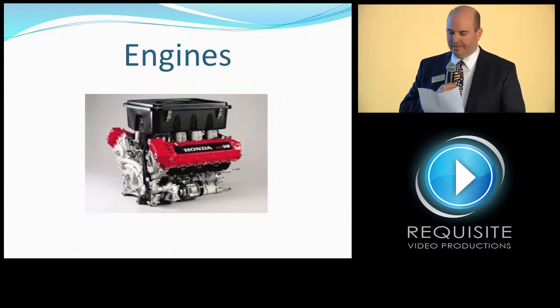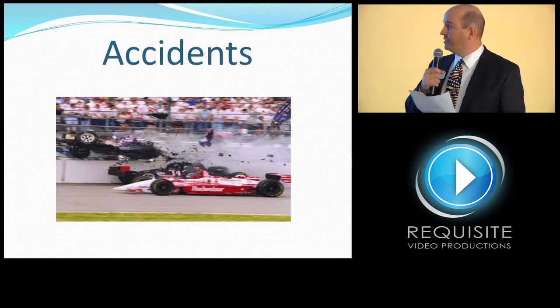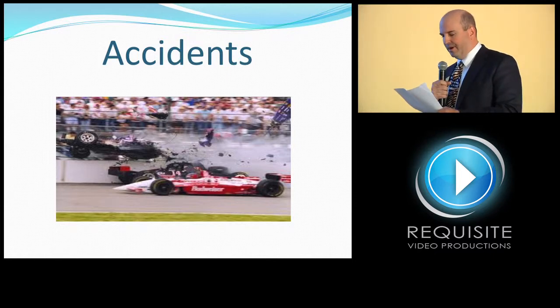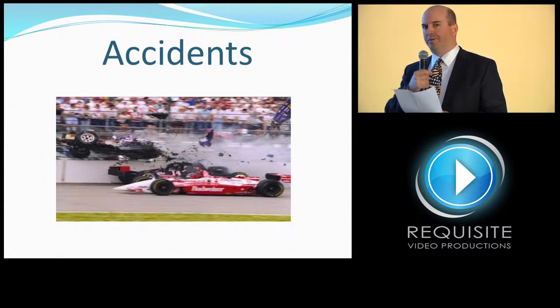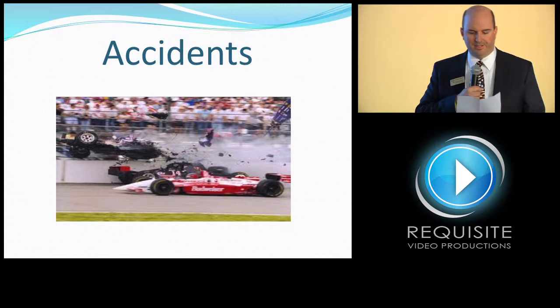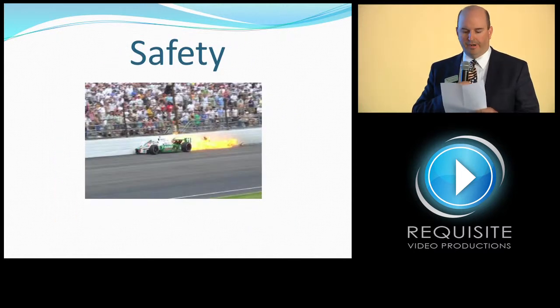The dangers are real. Accidents happen and are very likely to happen during the race. Pictured here is a major crash. The cars are designed to fly apart and dissipate energy to keep the driver safe inside of the cockpit. What's amazing? All of the drivers in this accident walked away. Driver safety is a very high priority.